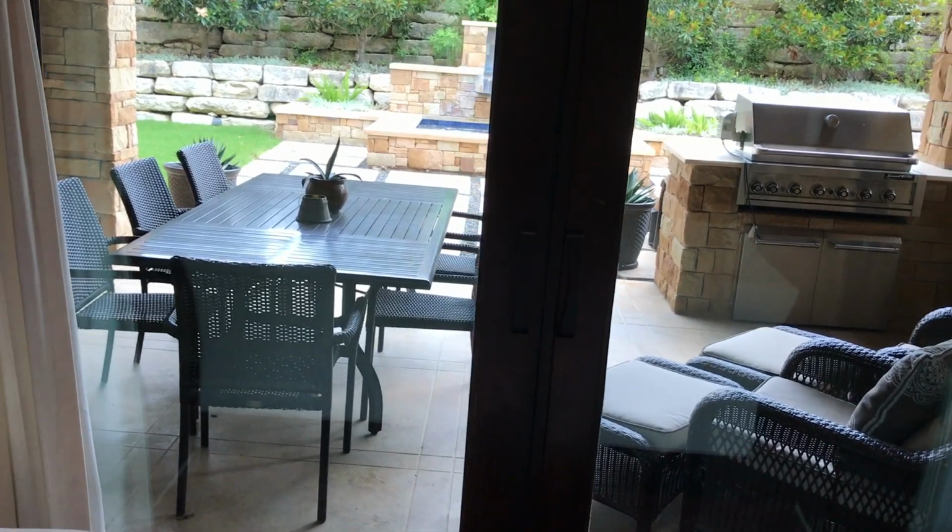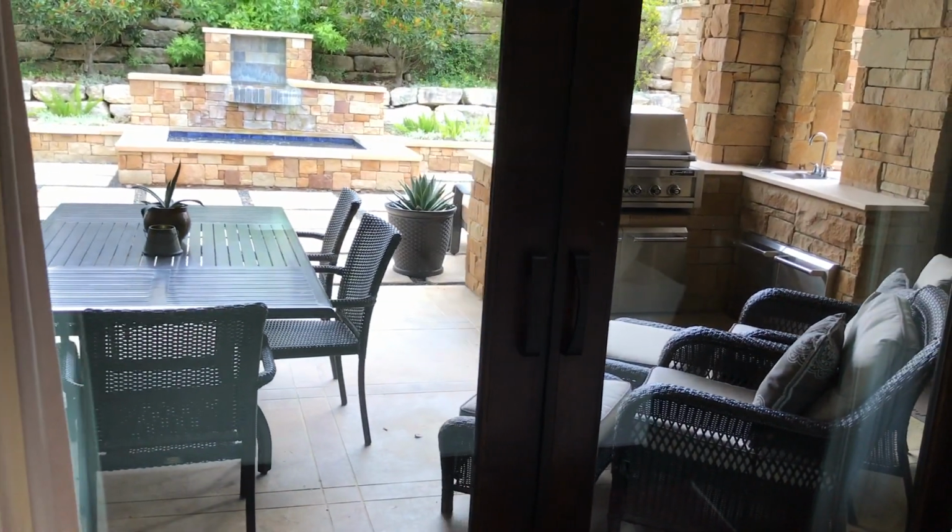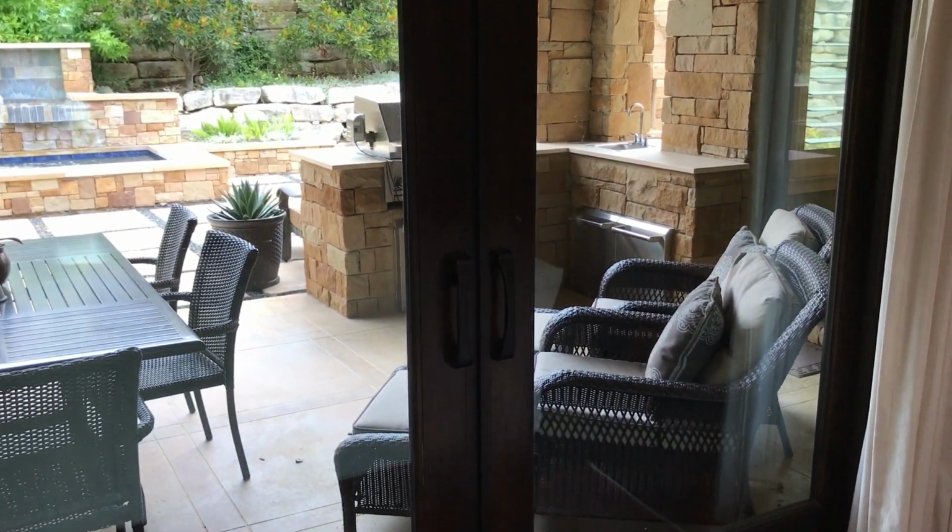From our living room, we have a great view of our backyard patio area, and I will be showing you guys that in a little more detail later in the video.